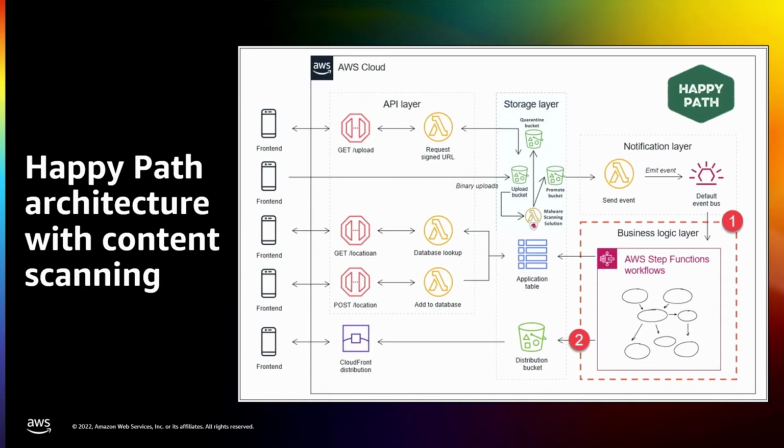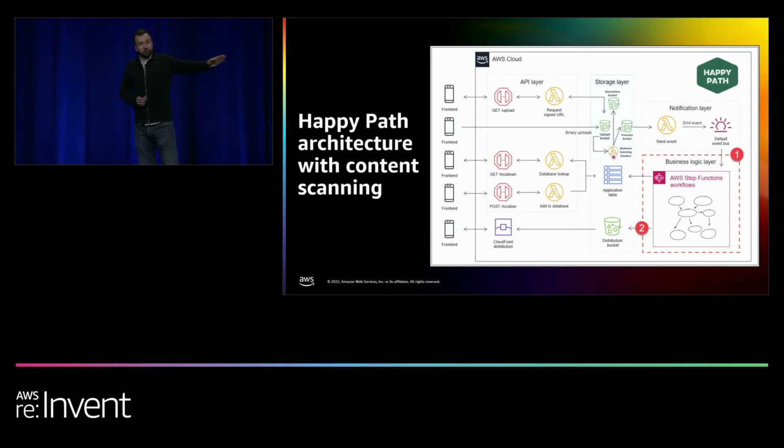And if you look at that same application, but now with content scanning, you can see there's actually not that much different. The data is still flowing in the same way. Images or whatever content are still being uploaded directly to S3. But what we've introduced in that shaded box is a complete solution for scanning and managing that content security. And you can see in this case, it's set up as a kind of a good, bad quarantine setup.